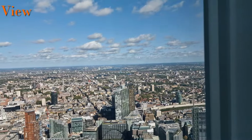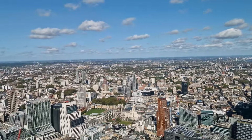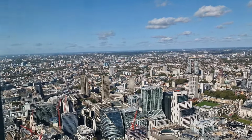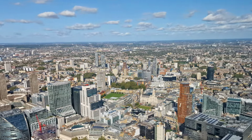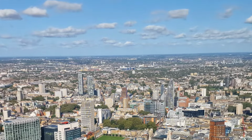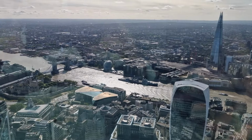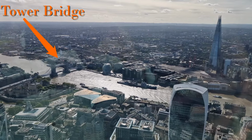And then where to start with these views? There are so many amazing things. I suppose the thing that really hit me, it was a very clear day, is the sheer distance that we can see. The River Thames was glistening in the sun with boats going by and tiny cars going over Tower Bridge.